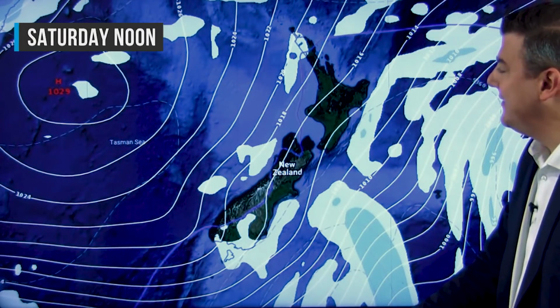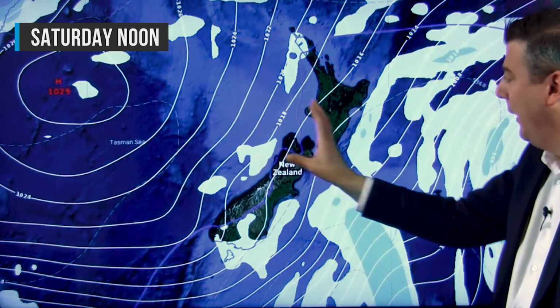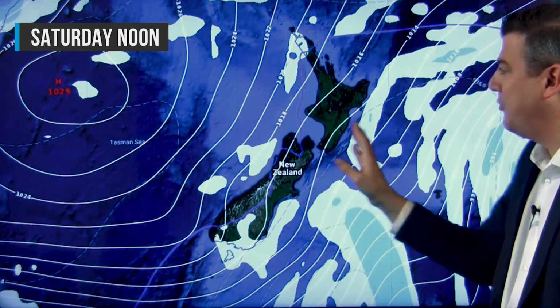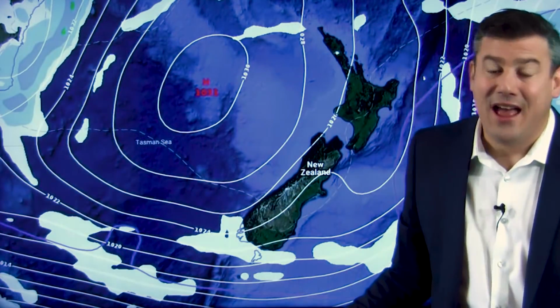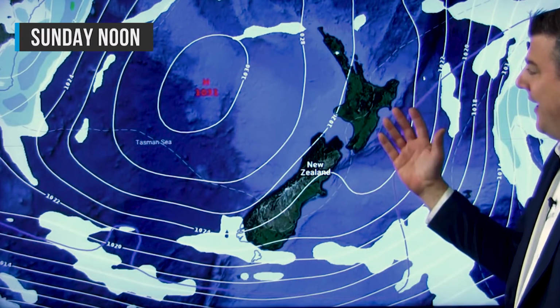And then into the weekend, Saturday looks like this. High pressure builds out in the Tasman Sea slowly. We've got windy sou'westers between that big high that's coming in and the big low that's disappearing. So another cooler day on Saturday, but the sun will be out in many places. And speaking of the sun, by Sunday this high gets even stronger as it moves in. So Sunday, Monday, maybe even Tuesday in New Zealand look pretty pleasant.